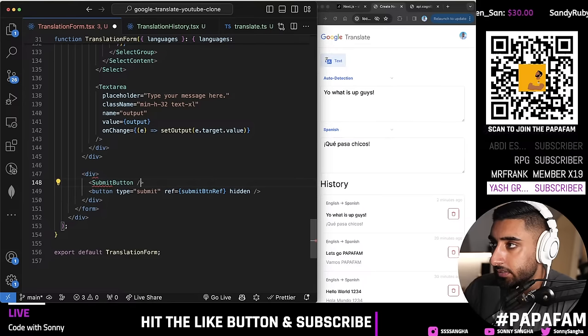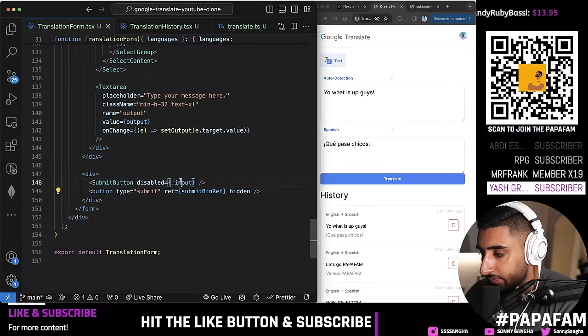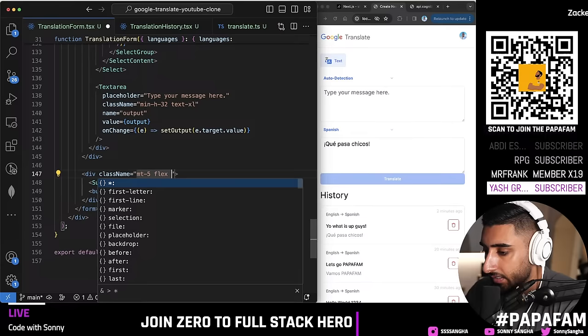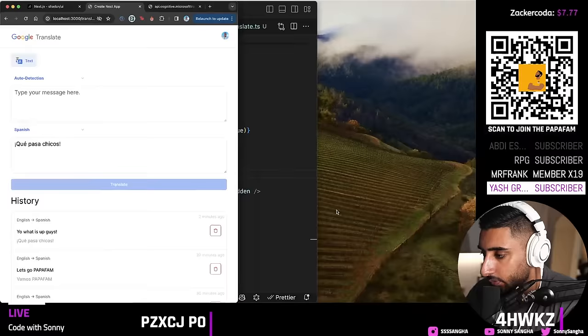And guys, look at this. Firstly, if there is no input, so if I get rid of the input, look at that. Nice. All right. And I'm going to go ahead and style this a little bit to give it a bit of spacing. Margin top of 5, flex, and it should be justify end. And look at that, by default on a phone, it's full width. Otherwise, look at that. So nice.